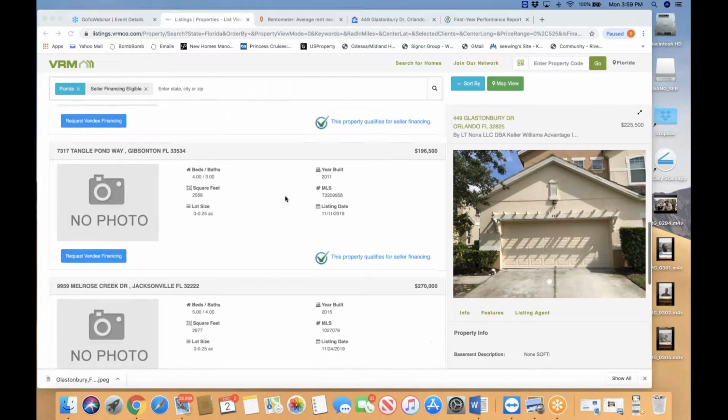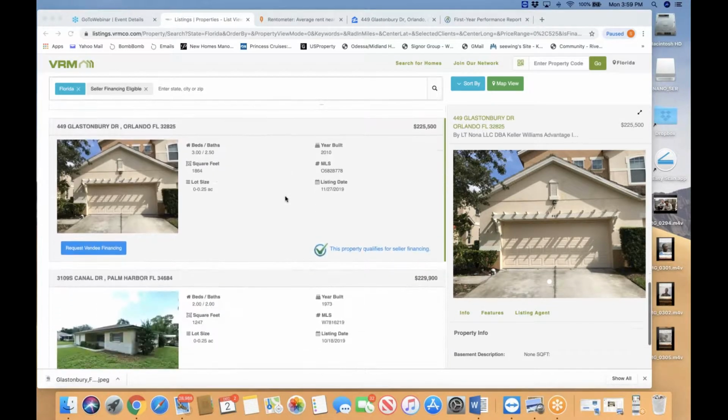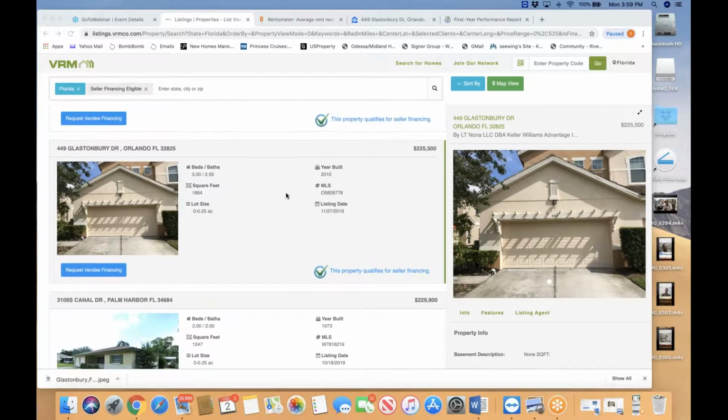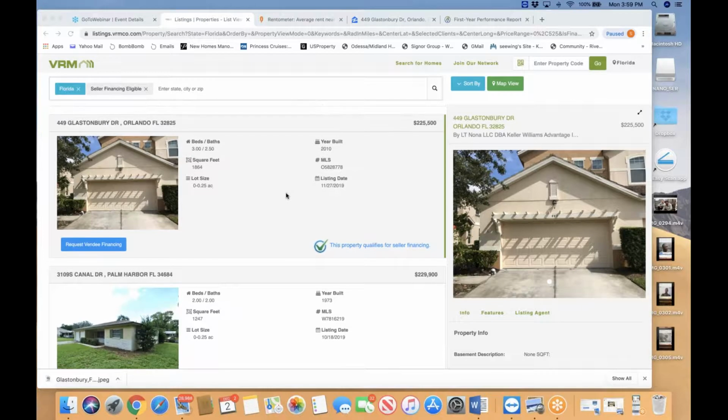If I talk about each property, it'll take forever, right? So I'm going to highlight one property, and of course there are at least 4 or 5 VA foreclosure properties kind of similar to this main presentation on this particular property. I'm going to show you all the details about it, but I want to focus on this one only because I feel this is the best one.